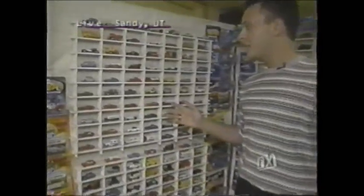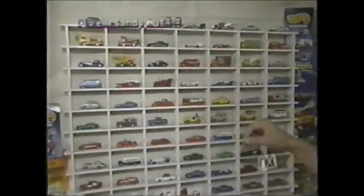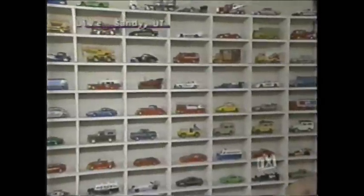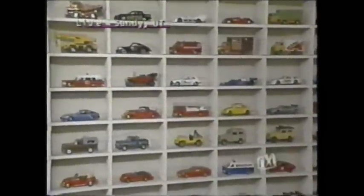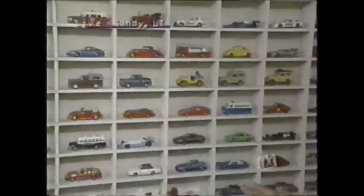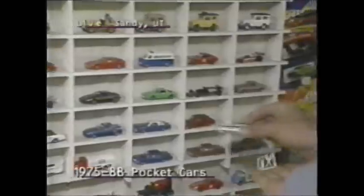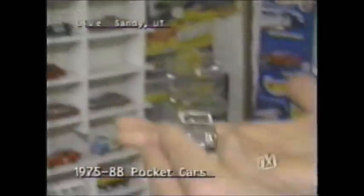Now tell us about the pocket cars. These are the pocket cars here. This has got to be probably my favorite collection. They ran from '75 through the 80s. They're different because they have a lot of detail on them. Pocket cars made the cars that a lot of the other manufacturers wouldn't make, some of the Cadillacs, the Rolls-Royce. Yeah, the Rolls-Royce, which is very cool.